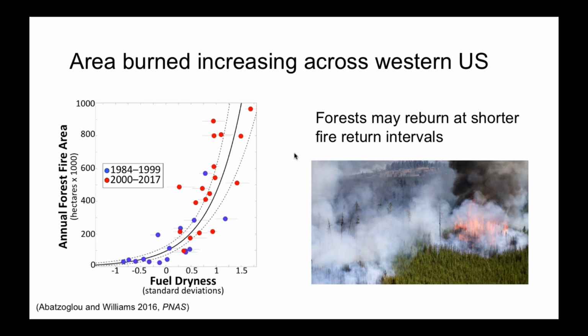However, as we've seen, the climate is continuing to get generally warmer and drier in this region, and as that happens, we're seeing increasing area burned across the western US. That's shown in this figure on the left, which has fuel dryness on the x-axis, and you can see that there's an exponentially increasing relationship with area burned on the y-axis. So as area burned increases, we also expect to see fires burning areas more frequently than they did in the past. And it's important in Greater Yellowstone to know whether these large extents of young forest will exhibit similar or different fire behavior compared to their mature counterparts.